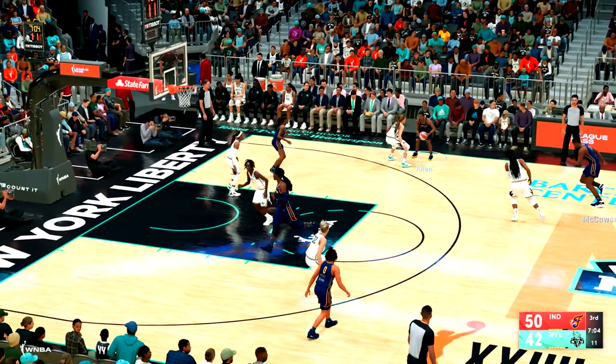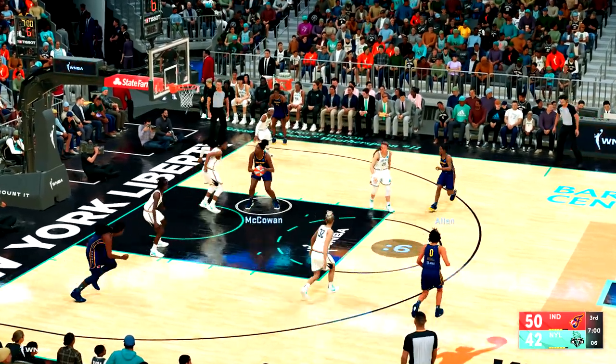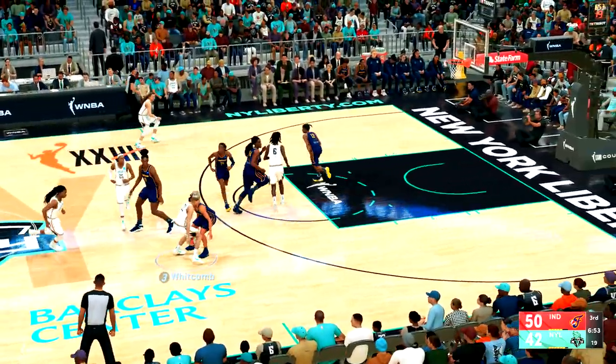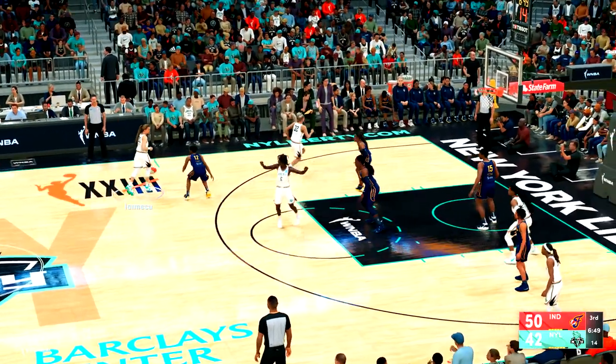To the right side. Back to McCowan. The rebound by Gray. New York trailing here. They need a good offensive possession. Yeah, it's been a long time without a bucket. Focus.